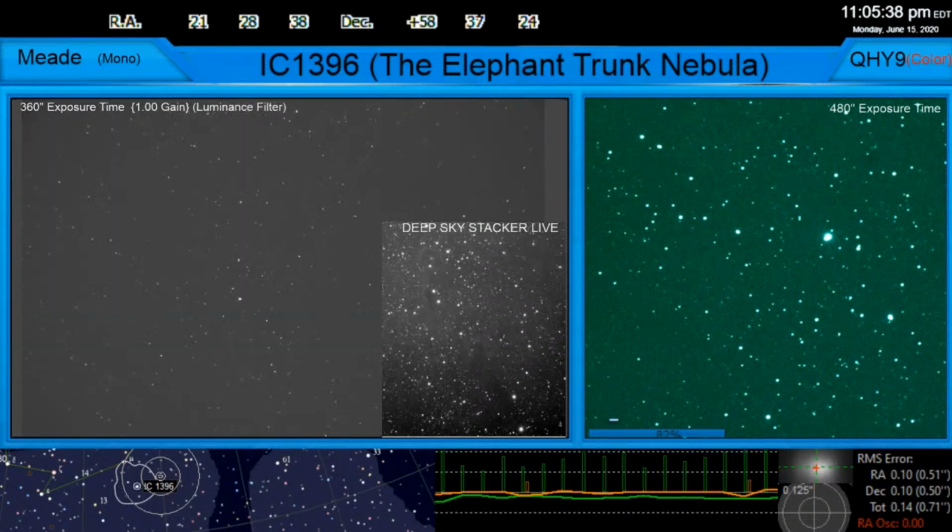Here comes the next image. So now we'll stack the next one. All right, so we're going to watch the small image on the left-hand side, the right-hand side of the left camera. We're going to watch it get stacked. This is image number 4. So we're up to 24 minutes now.